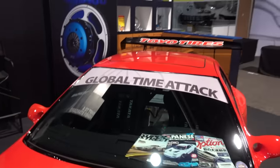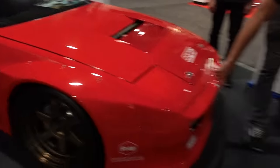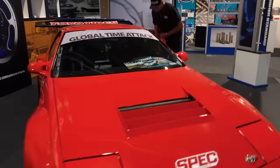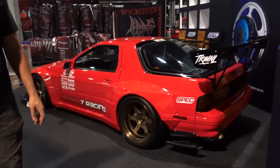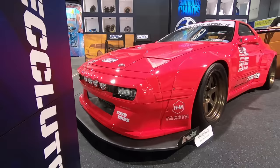Yeah, and shout out to the boys, Global Time Attack. Maybe this dude actually drives this thing. Dude, it's cool. It's got nice tin work, ducting for a V-mount. It's just really simple and clean. Yeah, I dig this. Looks like a 944, so I like it. This is one of the better Pandem kits that's come out. I think they did a really, really good job on that.